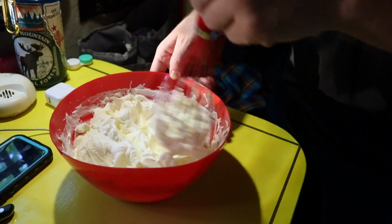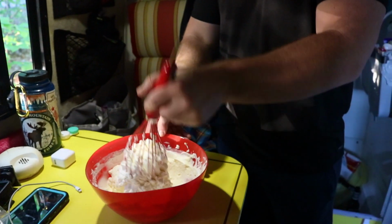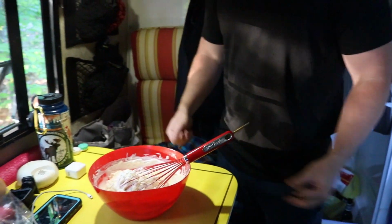Looks good. Now let's just hope the cake comes out okay. Yeah. If not, we'll just have ice cream with whipped cream on it. Okay. That still sounds pretty good. That's fine.